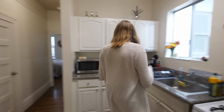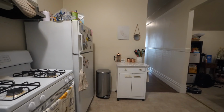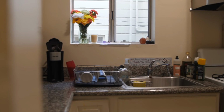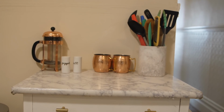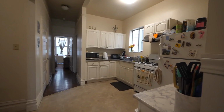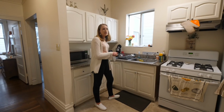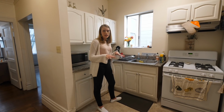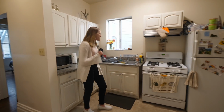And then here's our little kitchen. Not a ton of counter space, but it works. We all usually cook at different times, and we've kind of divided up all the storage space. We don't have a dishwasher, but that's okay because honestly, my roommates are super clean, always really good about doing the dishes. So right now we're clean, but that's because I did it before you guys came.